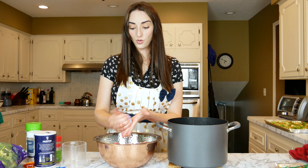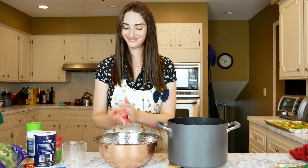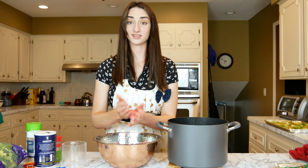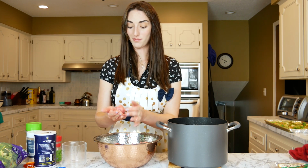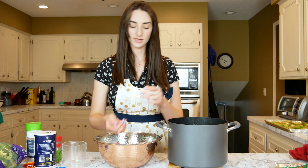So now we're just gonna roll about a million meatballs because we've got a bunch in here. I'm hoping that these stick together because with the mayo, they might be too moist, but we shall see.